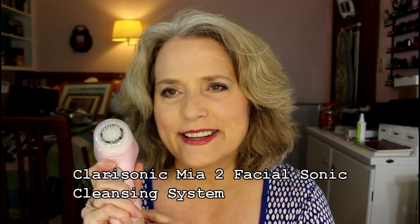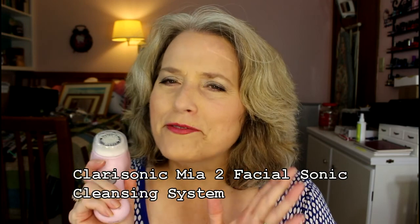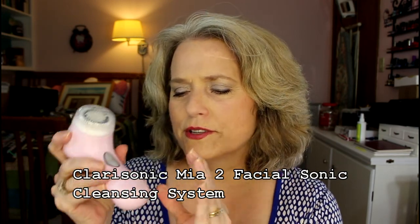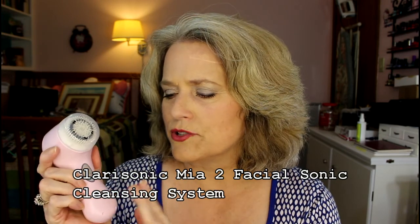I told you guys I was getting one of these for Mother's Day, and I did, and I was a little bit afraid at first. It's a Clarisonic, the Mia 2. The charger is magnetic and attaches to the end, but my daughter says she only charges hers every 3 months, and she uses it.